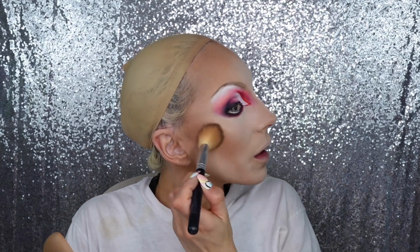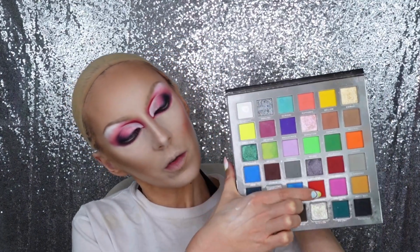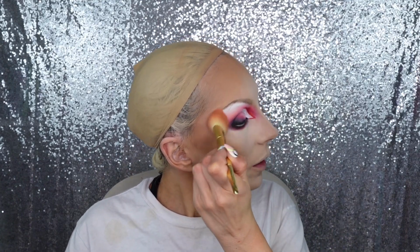I'm going to use my regular Kimchi. I went with Miami because it's a pretty bronzer and I'm not sure what Detox uses, so I'm just gonna go with it. Now for the blush, I'm gonna go back to the Alexis Stone palette, back to this color and this color, Euphoric and Endorphin, and we're just gonna do a little blend here.